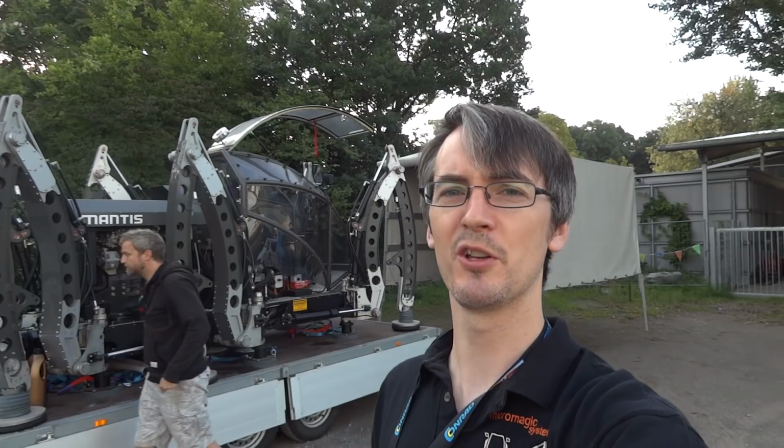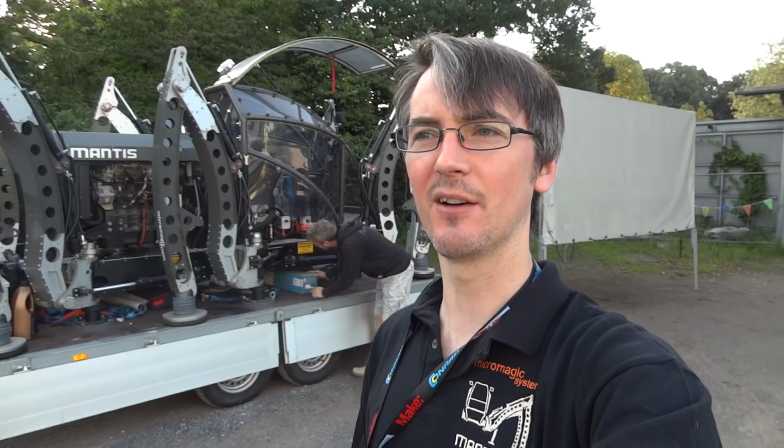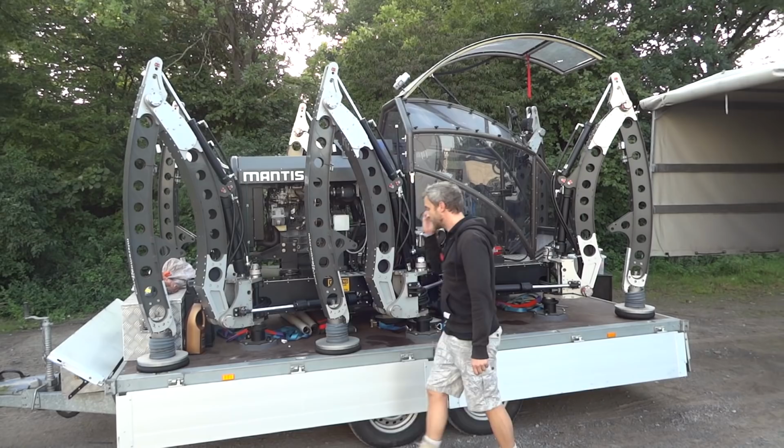Right, it's the morning of the first day, so we're setting up the Mantis, and it's pretty early. We've got 5 shows a day, and this is a shorter day because it's for students only, so there's one almost every hour. The other 2 days are a bit more relaxed, so we need to get this off the trailer and get ready for the public.